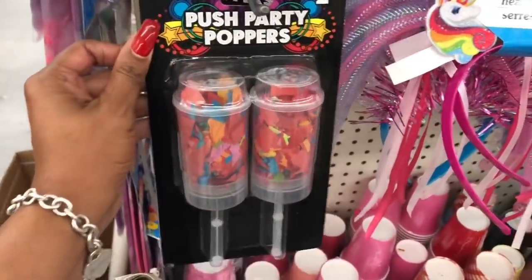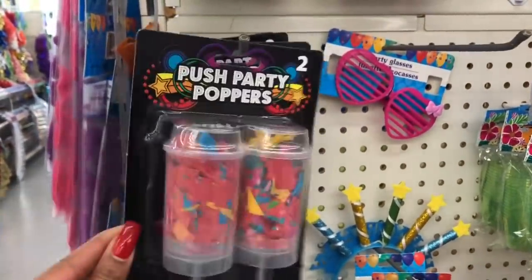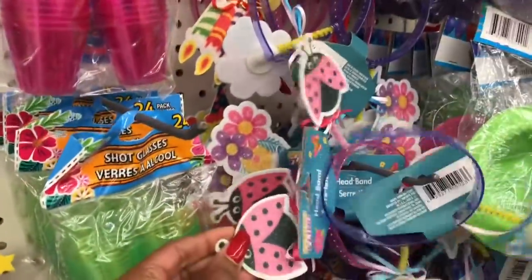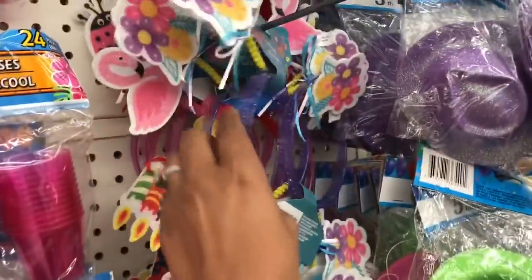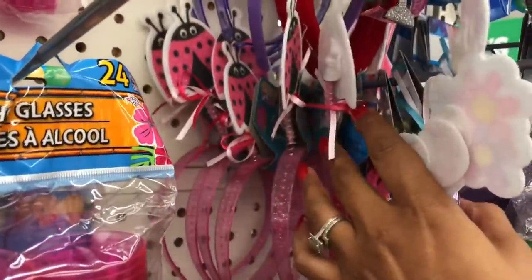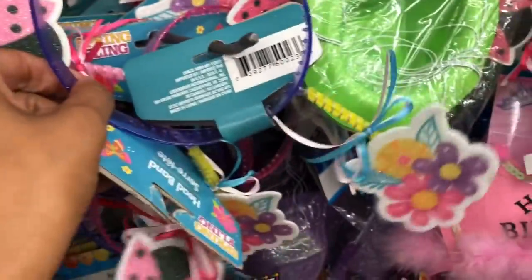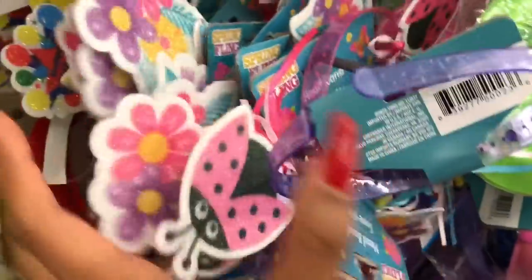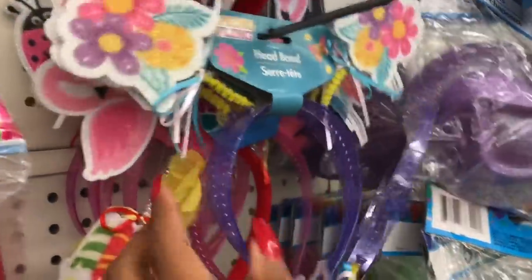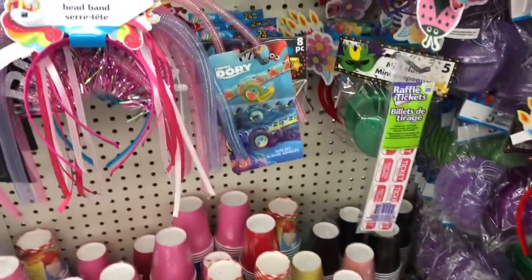These are cool, but I don't want to make a mess in the office. My boss's birthday is actually today. He would kill me though. Okay, I should make a mirror crown. No, I'm just kidding. So they have the ladybug. Oh, they have the flamingo. That is so cute. I really like that flamingo one. And flowers, but the flamingo one is super cute. And they have the happy birthday one. I would get that for Naya, but I got her so many in her Easter basket, and I already shrink-wrapped it. But super cute, though.